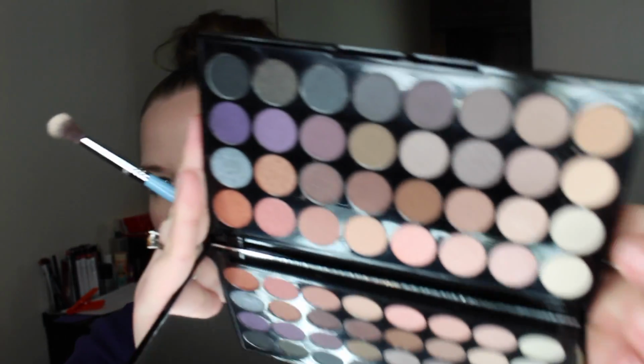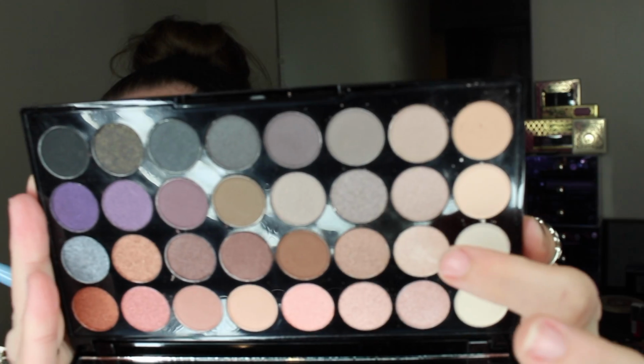And then for highlighter today, I'm actually going to go back in with this shade right here that I used for my inner tear duct, because I don't have any drugstore highlighters anymore. I did have one, but I gave it away to a friend because I didn't really like it.